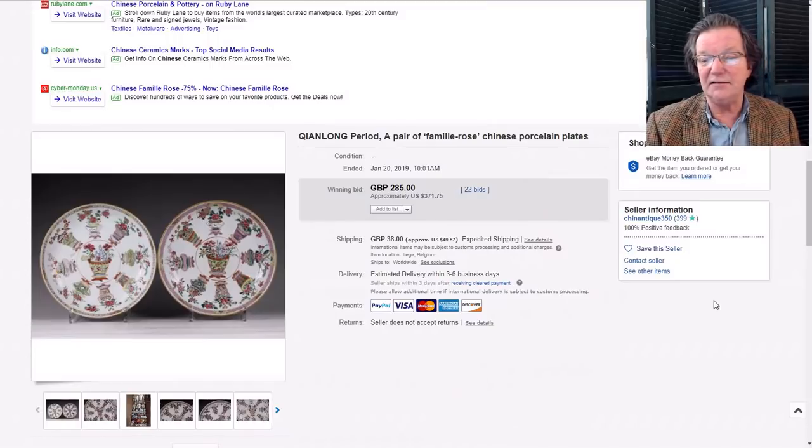Okay, this was China Teak. They've been getting more and more things. We spotted them a year or so ago. They've only sold a few hundred things, but they tend to have nice things, and we tend to feature them because of it.